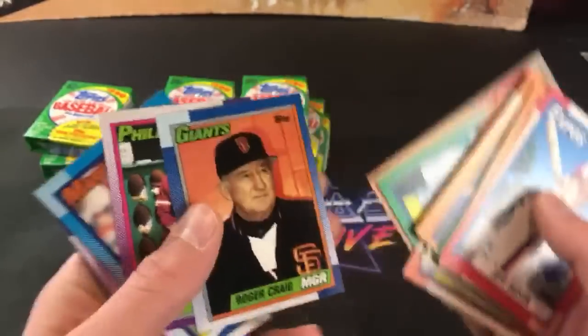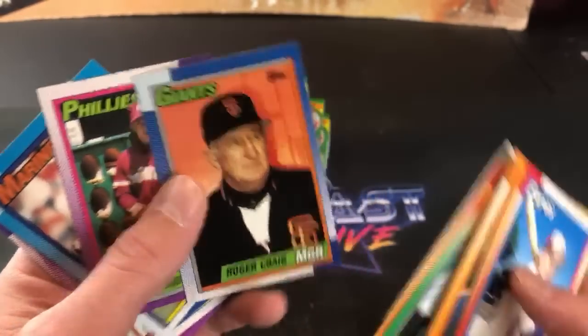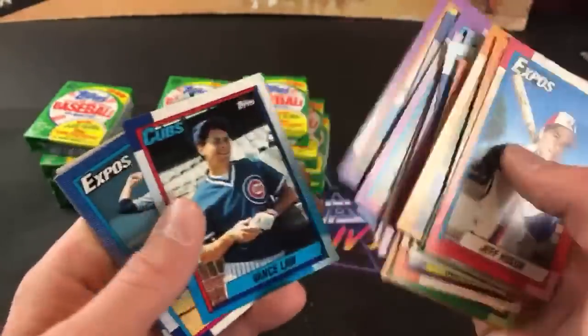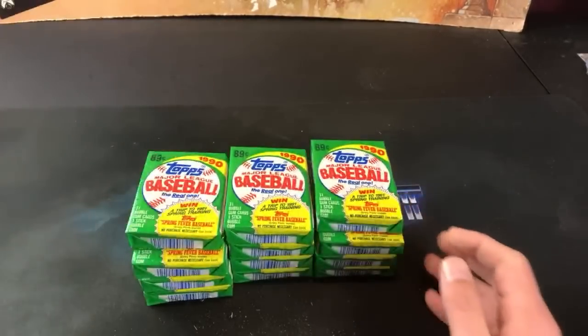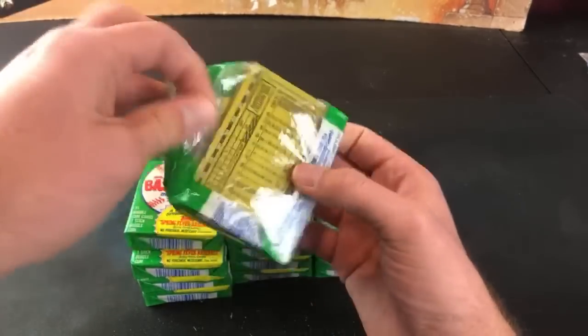This Roger Craig card, somebody was selling at the flea market like a month ago for like $100. Maybe that's like the new Alex Madrid card. Something I don't know about there. Spike Owen looking like he is high on life or something else there. No Frankie. And we're getting low. Maybe that's a good thing.